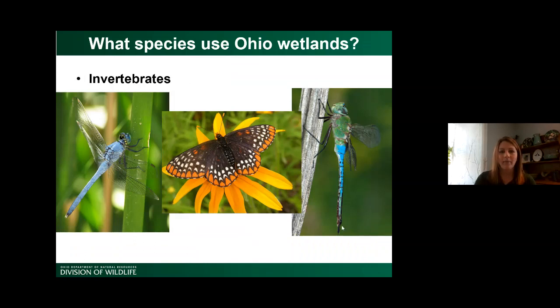All right, we're going to wrap up with some invertebrate species. You're probably well familiar, if you've ever visited a wetland or walked down by a pond or a river, I'm sure you've seen some dragonflies or damselflies. Here on the left, we have a common green darner, a fairly common dragonfly throughout the state. And on the far right, we have an eastern pondhawk dragonfly.